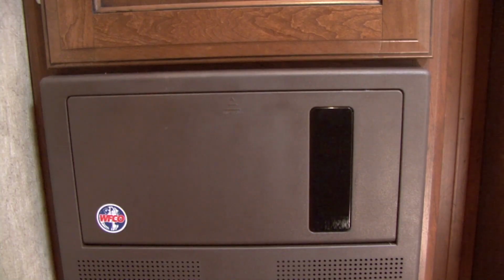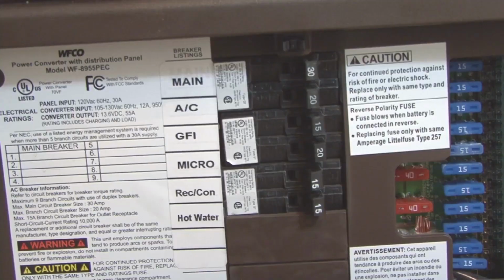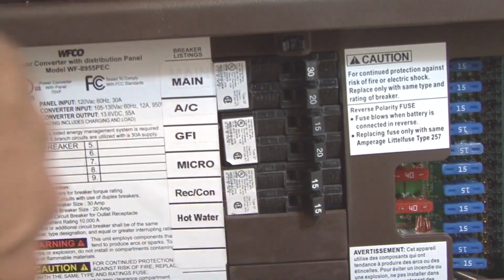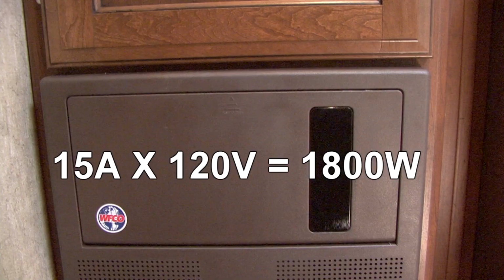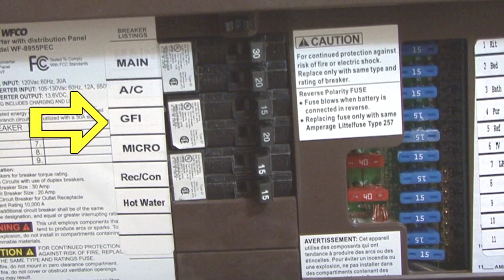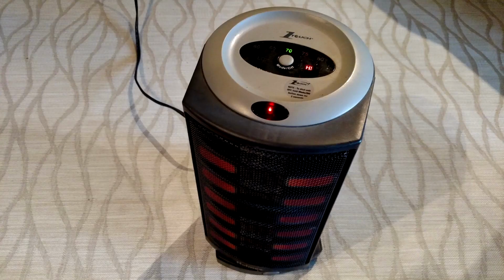You can go one step further by looking at the power distribution center in your RV. You will notice there are several different circuits identified by the individual circuit breakers. Let's take a 15 amp circuit for example. 15 amps times 120 volts equals 1,800 watts. A 15 amp circuit that is used solely for electrical outlets in the RV is based on the premise that you will not use all of the outlets on that circuit at the same time, or use appliances that will exceed the amperage rating.